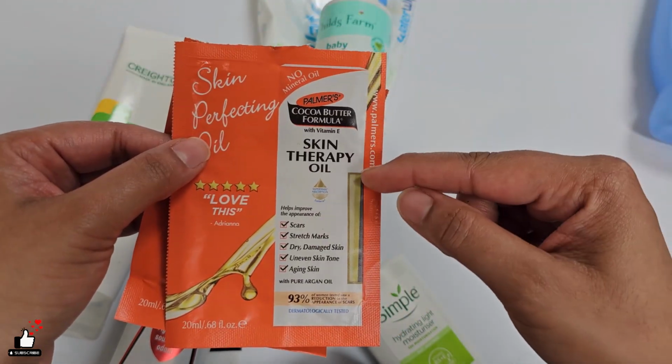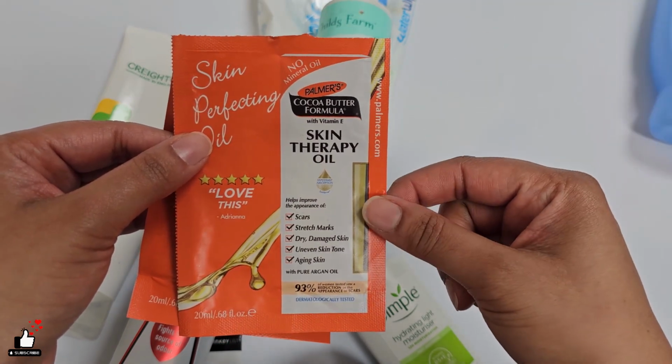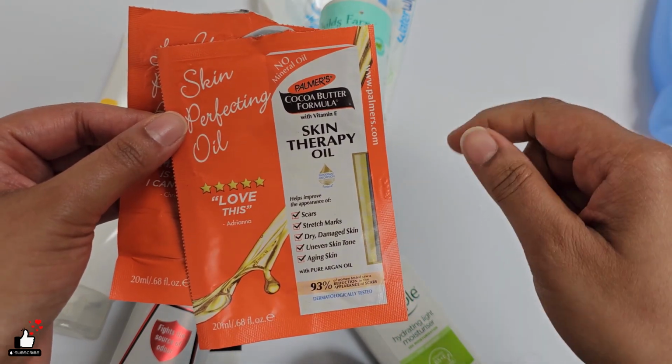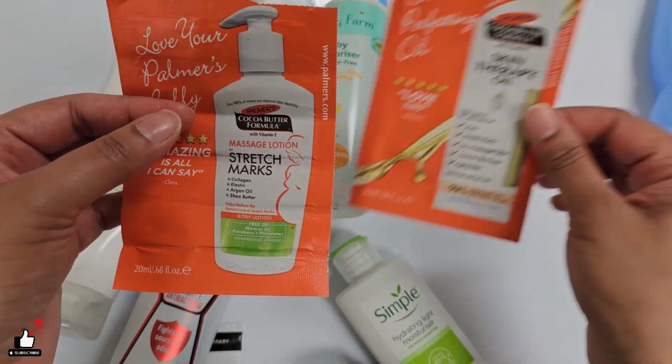I actually have one of the oils in a bottle form that I haven't opened up yet, so I'll probably open that up soon. And I have one that's open, but I haven't finished it yet. There's only a tiny amount. You'll probably see it in next month's Empties, to be fair.